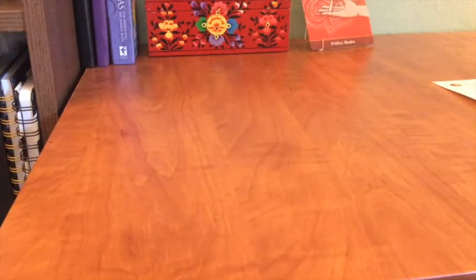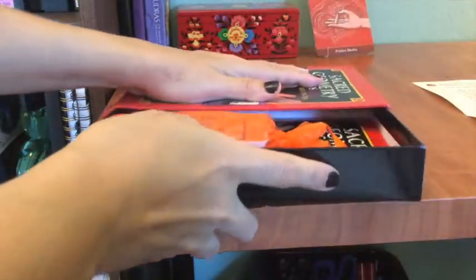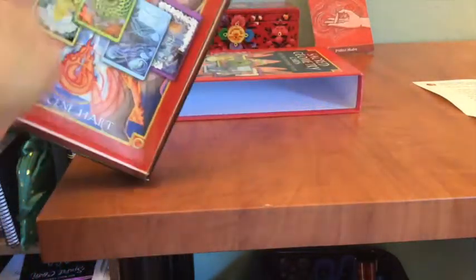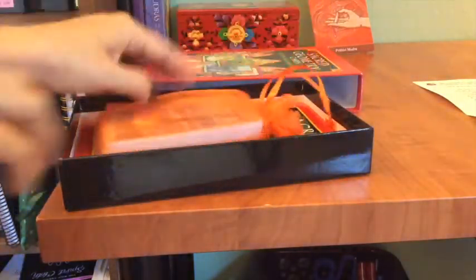So question number 2, do you keep the boxes? If it's quite a nice box, I like to keep it. For instance, here's the Sacred Geometry cards. They come in a pull-out box like this. And it had one of those cardboard inserts that the deck can go inside. But I keep it in just an inexpensive organza bag along with the book.